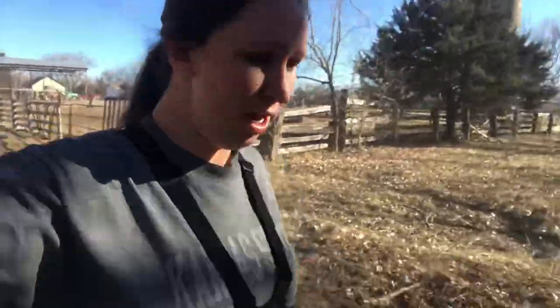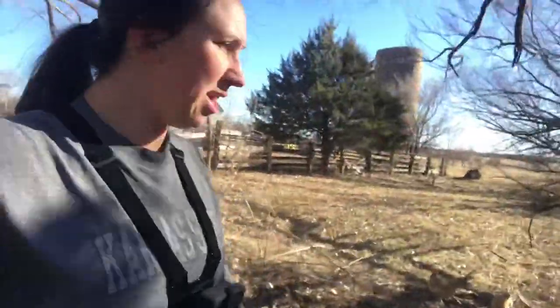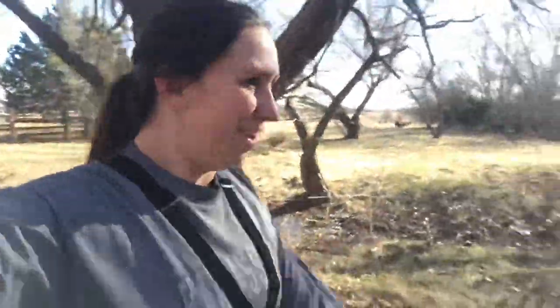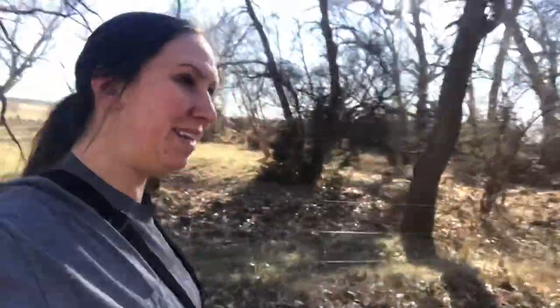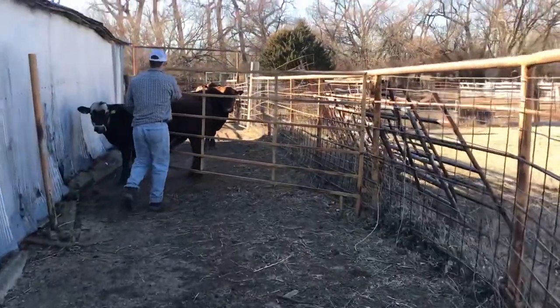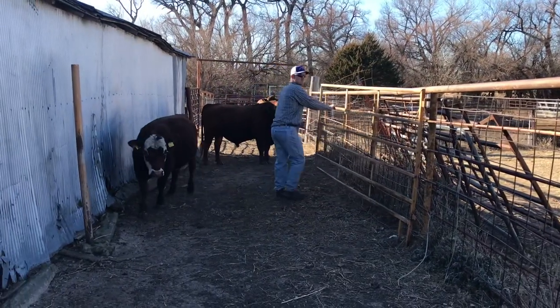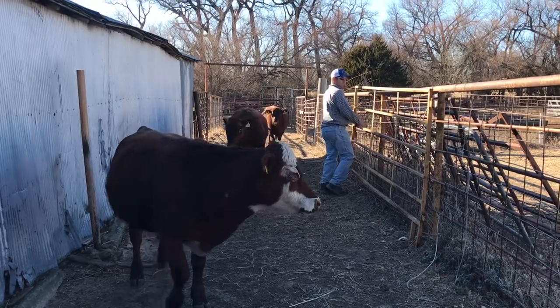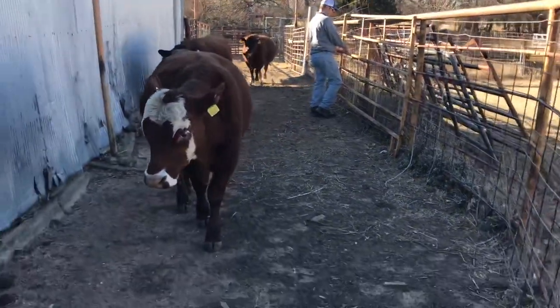Anyone was wondering, yes, this is how I get my pregnancy exercise. So walking behind the cows when I need to, and then unrolling bales. That's my pregnancy exercises in the winter. Seems to be working. So when will you put the boys back in, honey? June, July.